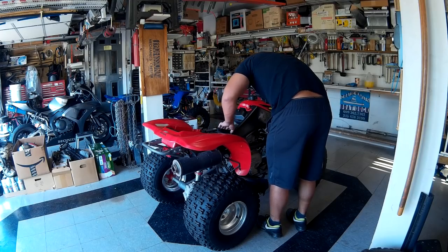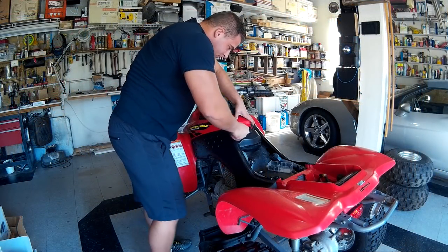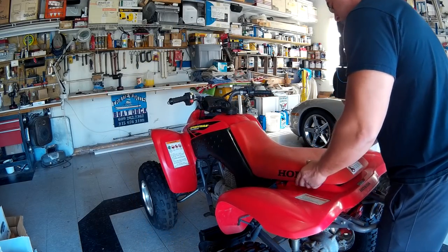There was only one last thing to do before we test ride this thing, and that's to put on some new side panels that were missing when I received the quad. This will spruce up the machine and make it look like it's brand new when we give it back to the customer.